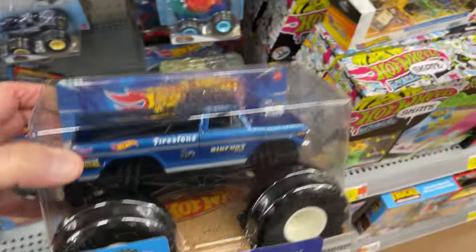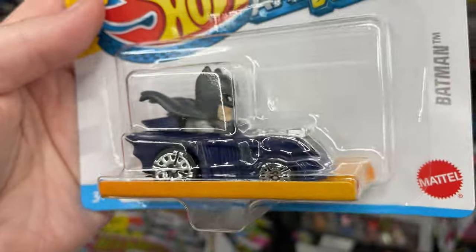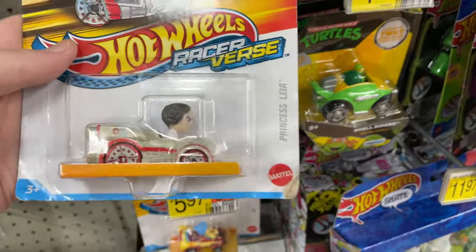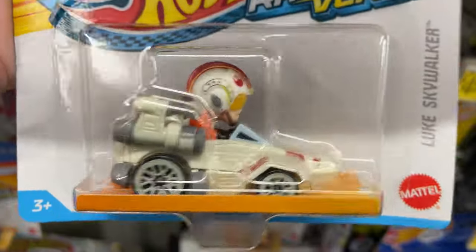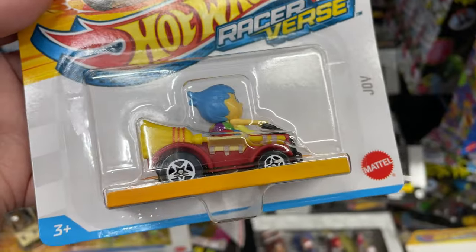Bigfoot is back. All right, that's cool. Oh, wow, I haven't seen this Batman from Racerverse. Ah, that's pretty cool to see. There's a dino one. Velociraptor in blue. Oh, that's his name, Velociraptor Blue. There's Leia, and there's an X-Wing fighter. Oh, it's Luke. Luke in a Hot Wheels X-Wing or whatever you call it. Oh, wow. There's Joy.